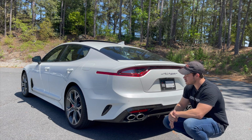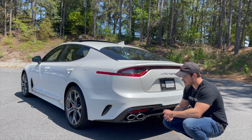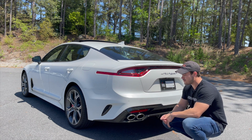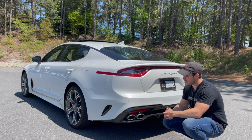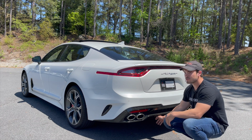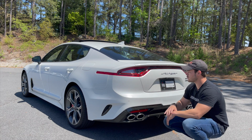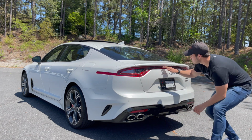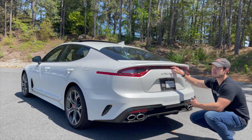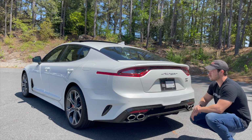You do have a quad tip exhaust, so you have two on each side, and it is a true quad exhaust. These are going to be non-functional tips, so kind of fake, but it still looks really good stylistically. And you have this kind of, I don't want to call it a diffuser, but for the sake of things, I'll call it a diffuser. And you do have rear parking sensors back here. This middle area here is just going to be a reflector piece. It's not going to be a full-fledged light bar, and you have a backup camera here.